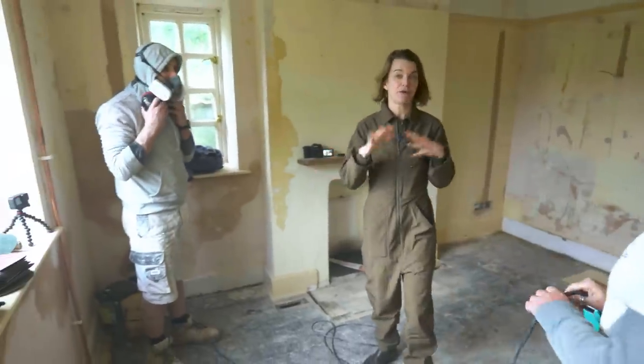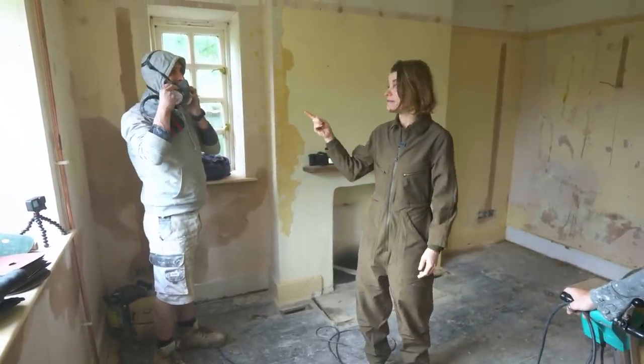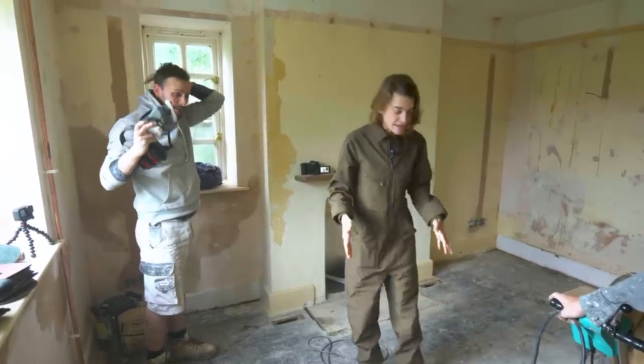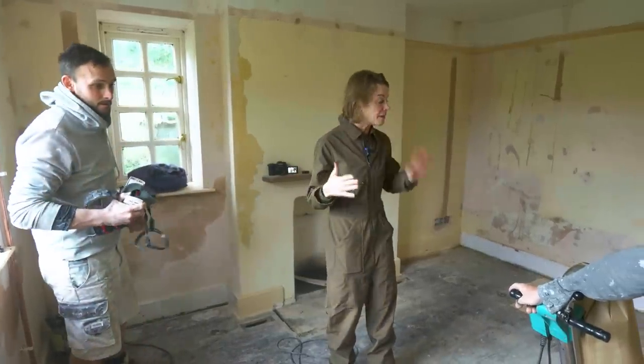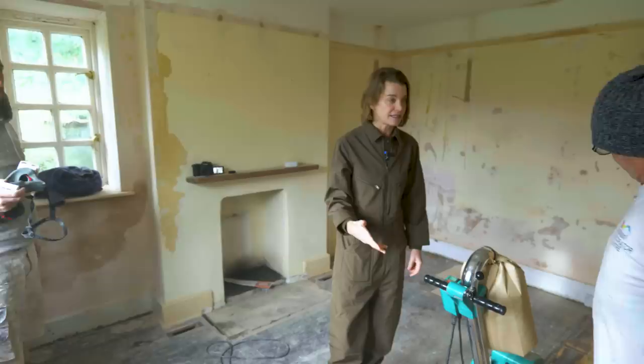Guys, this is amazing. So everybody here, this is going to be the dining room. No wonder you have a mask on, Lee. Well done. So this is going to be the dining room, and we're going to look at paint colors right now with Malcolm. But can you guys just tell me, this is a big process, isn't it?